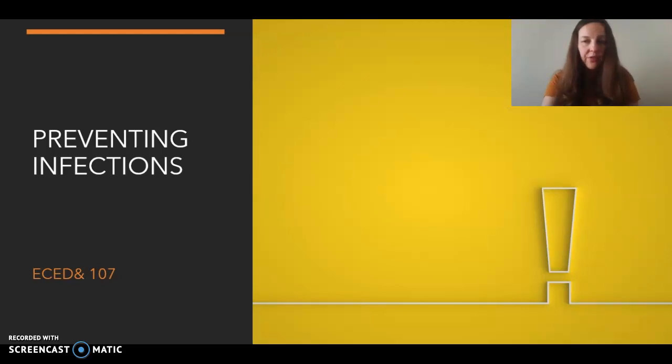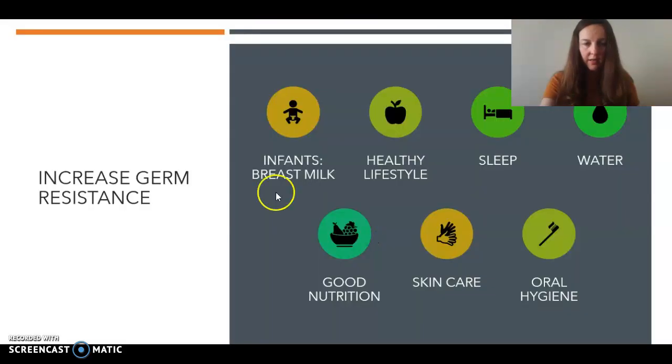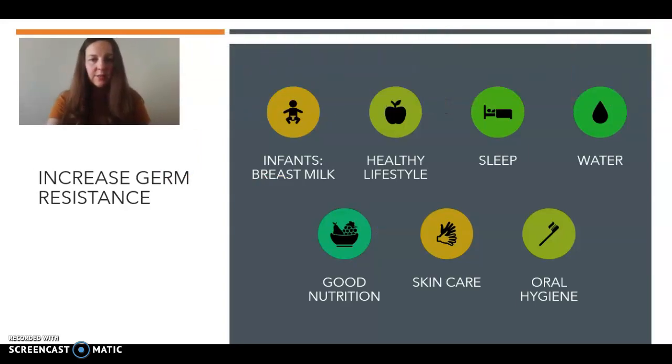So we're going to talk about the different topics in preventing infections, and we'll just get started by increasing germ resistance. Okay, so the first thing you want to do in a center when you're thinking about preventing infection is increase people's resistance to germs. And when I say people, I mean both children and caregivers, teachers.